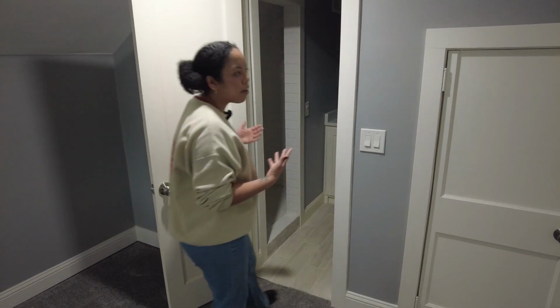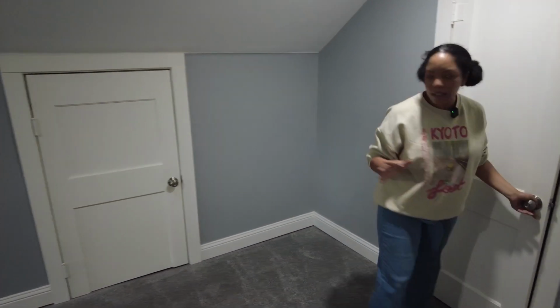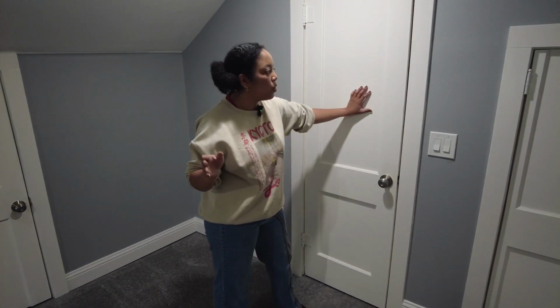And it's actually kind of hot up here because it's insulated, but not that well. So this house, like I said, is 100 years old. So this used to actually be an attic. I think it says it's a 1.5 story house, not 2-story. So this was the attic, and they converted it into a room.